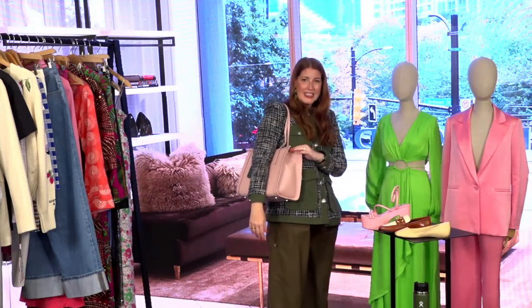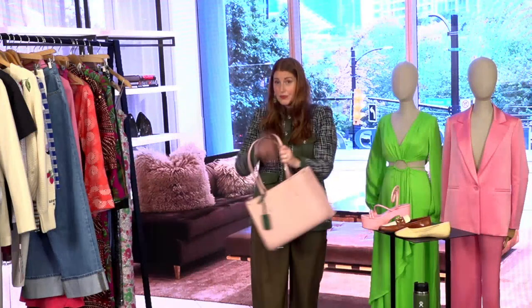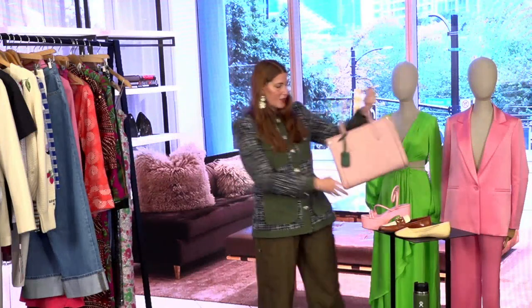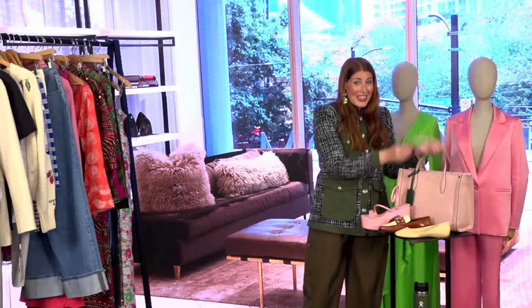Sits right there under where it needs to. It's not slipping and sliding. Great for commute. It fits a ton. One of my favorite items out there for spring right now. Then in footwear, I'm gonna give you my top three for this season.